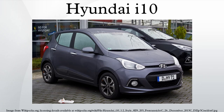The Hyundai i10 is a city car produced by the South Korean manufacturer Hyundai since 2007. It replaced the Hyundai Atos in the model lineup and is available only with a 5-door hatchback body style. The second generation of the car was presented in August 2013 and released in early 2014. A slightly larger version, developed for the Asian market, was released in September 2013 as the Grand i10.